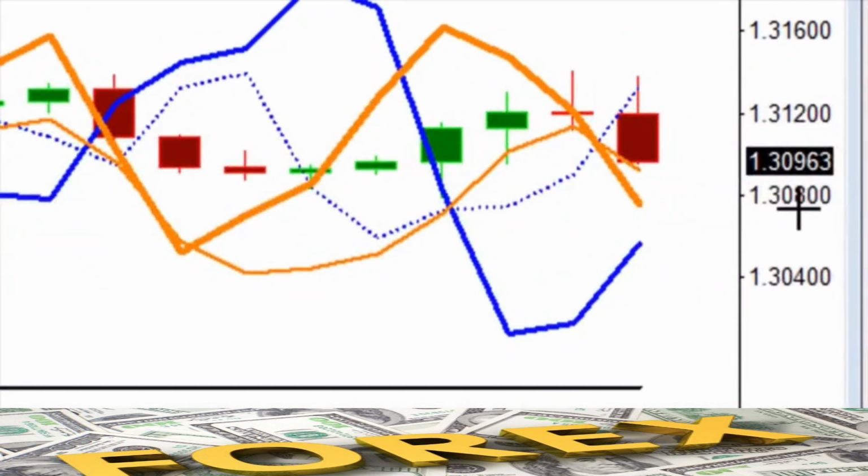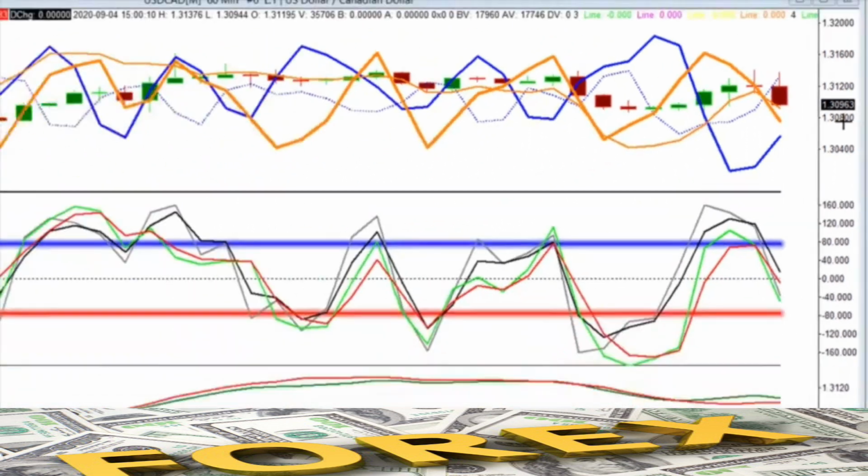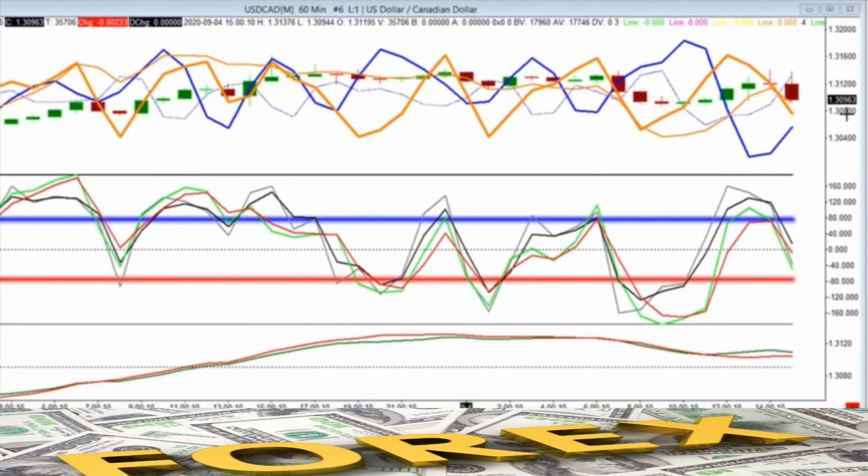We're at 0.963. We need to get to 0.663 in order to make that 30 pip profit at $50 per pip, or $1,500 trade. That's because my account has increased over the past 6 months, so I'm able to scale up my earnings.